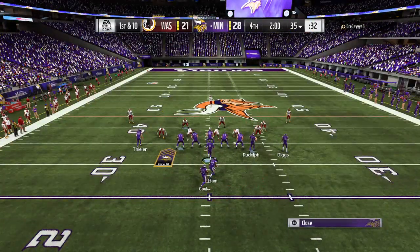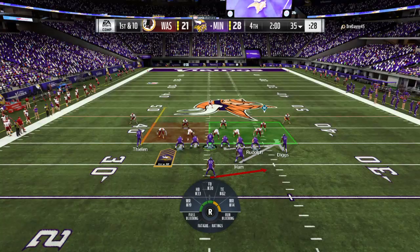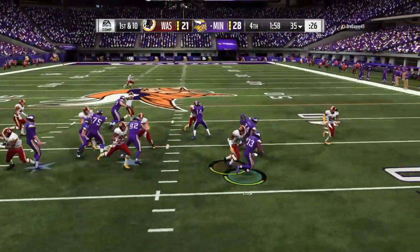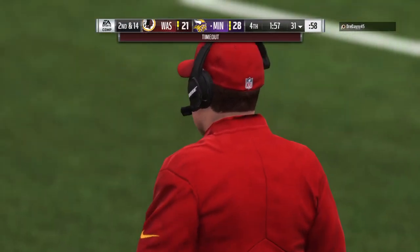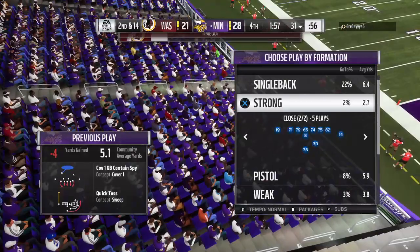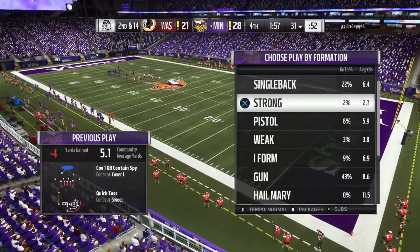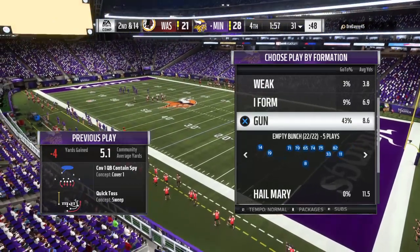Ball up to the 35 now as they come up on 1st and 10. A toss to Cook, and maybe a measure of revenge there. He's had his way in this one, but this time they get him behind the line. He has elite instincts from his linebacker spot. He's able to diagnose the run and flies in like a missile to stop that one behind the line of scrimmage.